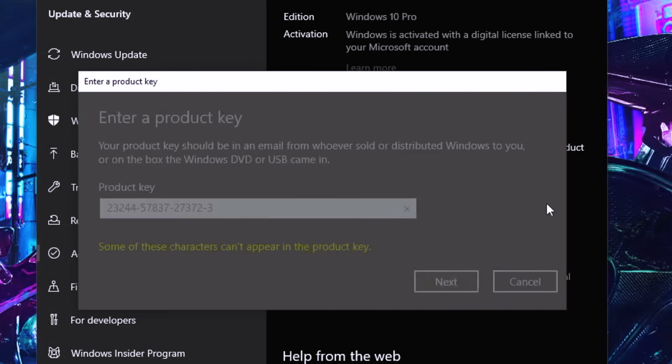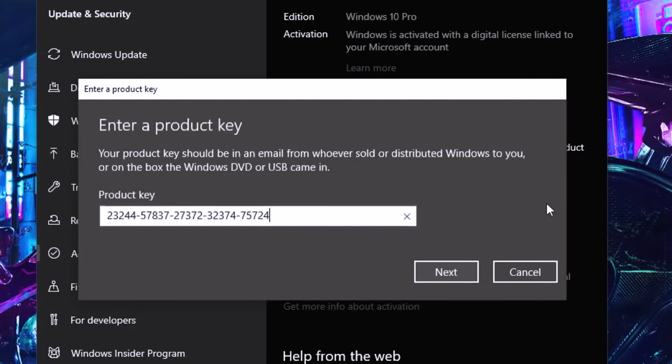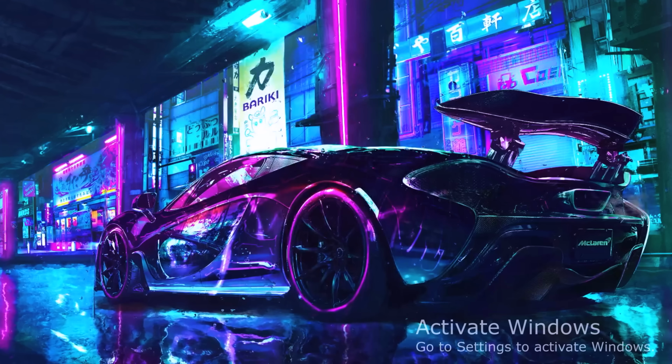So after I go home and build the PC, we're gonna go into the settings and activate the key. That way you can take advantage of all of the Windows 11 Pro features.